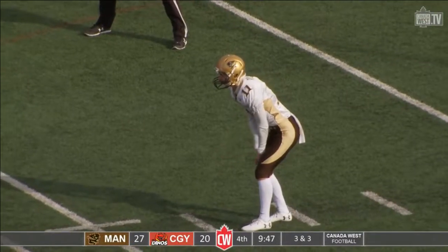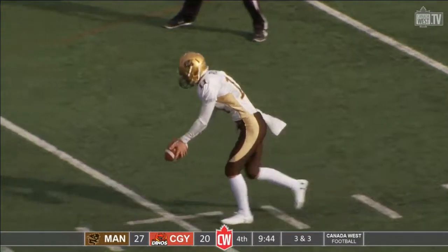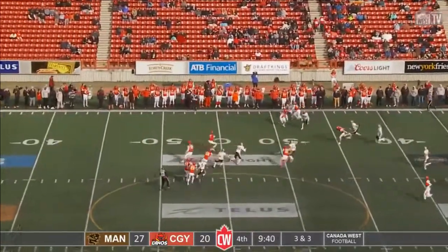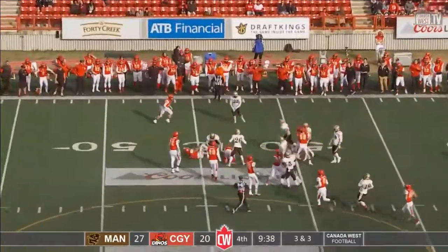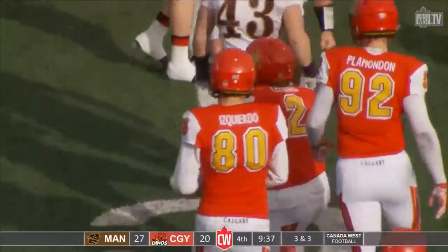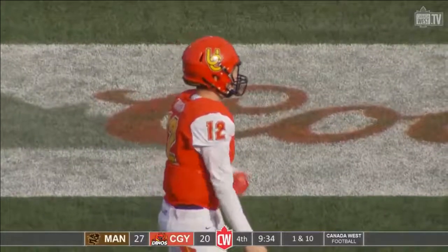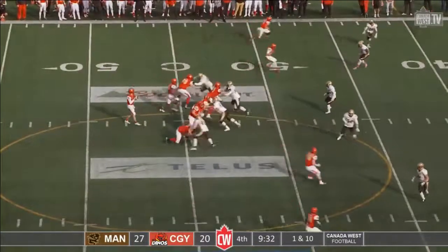9:50 to go. Play clock down to 5 as the snap comes back. Pressure by the Dinos. Don't run into the kicker this time. Dean Leonard steps up, takes it at midfield, and he gets a shot right away. I don't know where the no yards call was on that. 9.5 minutes to go. They trail by 7 after turning the ball over inside the 10.